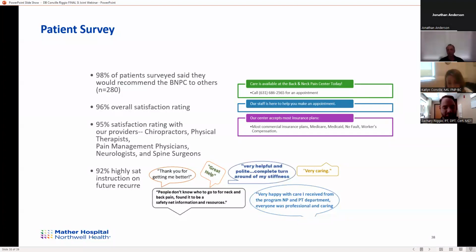Sometimes so much time is wasted because practitioners are trying different things at so many different levels to make someone better that don't work. All right, let's try this one, let's try this one. Whereas we pride ourselves on making an accurate diagnosis and getting the patient to the right provider at the right time for the right diagnosis.